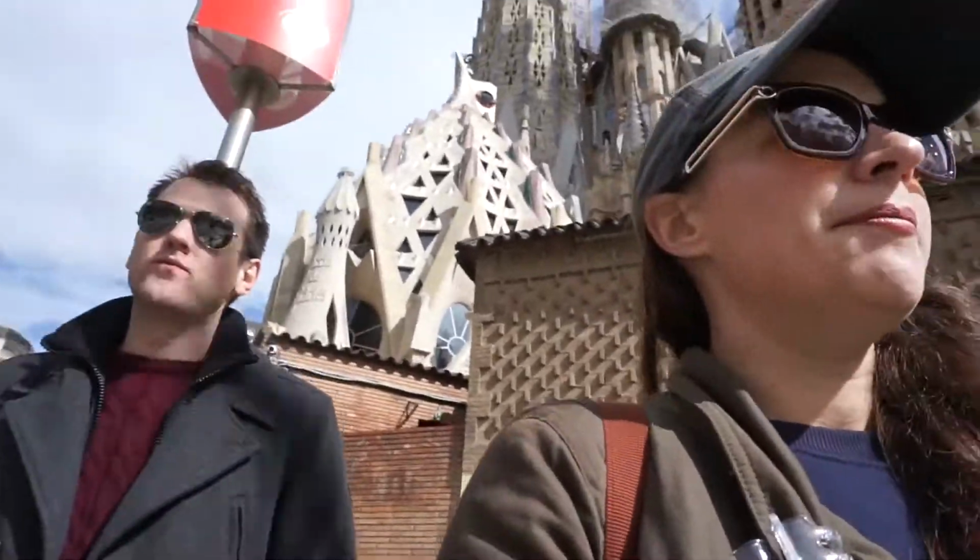So we didn't make it inside the Sagrada Familia because the next group going in was at 3:15 and we have to be back at the hotel getting a taxi for the airport then, but I will show you what it looks like on the outside.